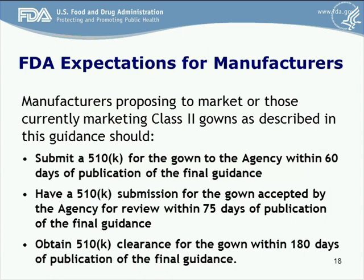FDA intends to work interactively with manufacturers as appropriate during the review process. If a manufacturer has completed steps 1 and 2 above but has not received clearance of its device within the 180 days because the submission remains under active review, the manufacturer should contact FDA to discuss whether the agency intends to continue to defer enforcement under these circumstances.